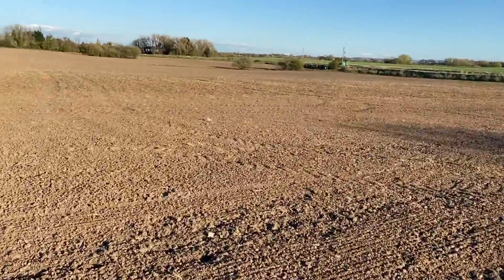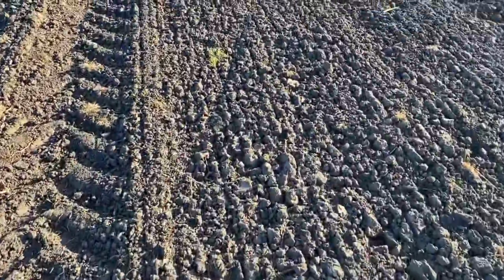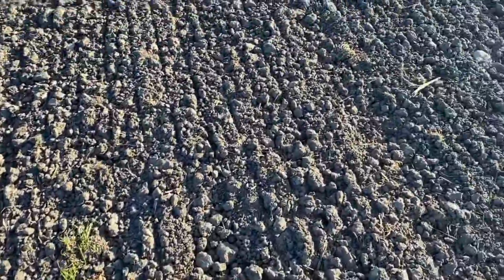Just going to have a look now, see if the beans are coming up. This has been sown a good few weeks now, so we'll dig down. Well, I can't see any poking through, but we'll dig down and see if there's any shoots on them yet.